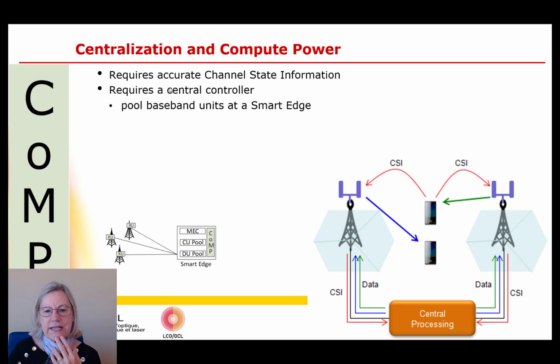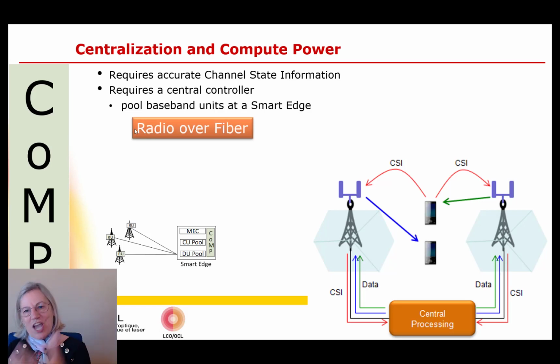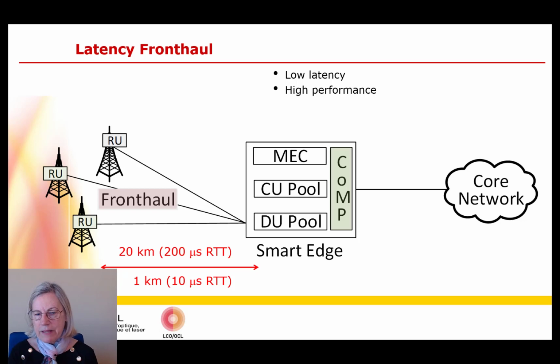But what I need is what we call channel state information on the RF signals. So I already have the central controller, but what's needed is the radio over fiber that gets this channel state information, gets the RF signal into the smart edge. Okay, so now we can talk about how we are going to meet that radio over fiber requirement.